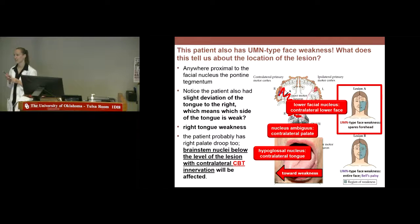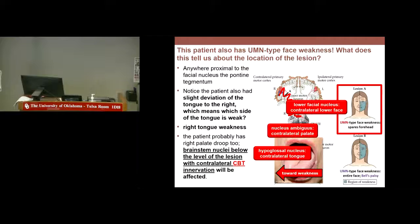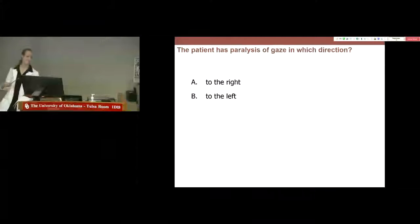So this is probably a cortical lesion, and when you have a cortical lesion, that's the part of your face that has issues. All right, so this patient has paralysis of gaze in which direction?